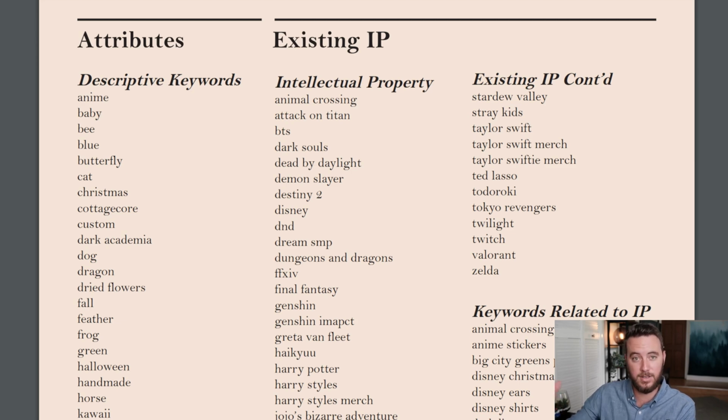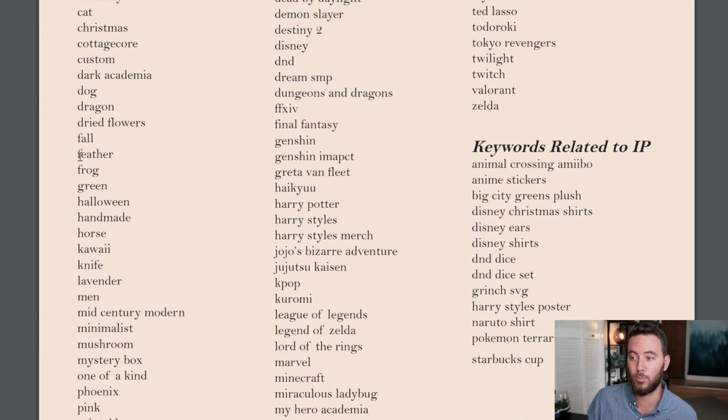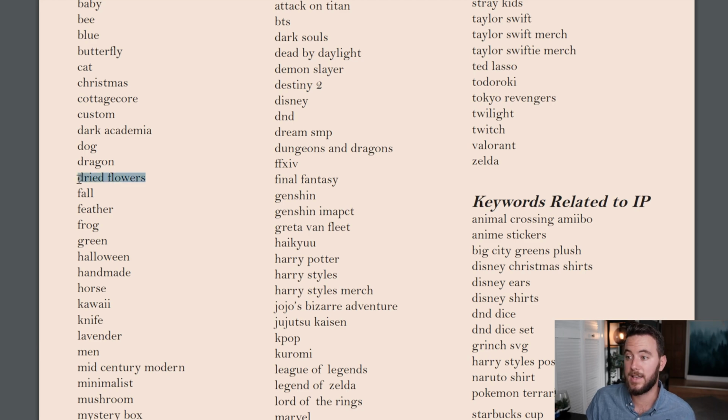Remember, these are the top 500 keywords. So you can see if you want to create keychains or stickers, maybe you want to create stickers and keychains that have bees or butterflies or cats, or that incorporate frogs. Again, frogs is on here, so frogs must be pretty popular with Etsy shoppers. Of course, you can include holidays like Halloween, different colors like lavender or pink, or you can include animals like phoenix. So if you want to figure out what products you need to be making for your Etsy shop, these descriptive keywords are great at helping you figure out different niches you can go into when it comes to creating your products.